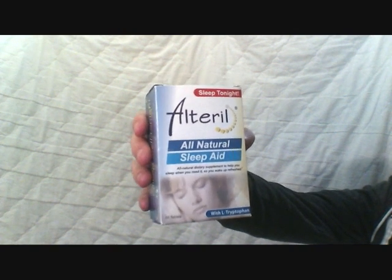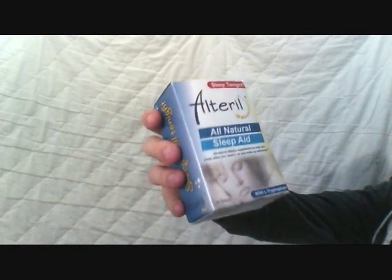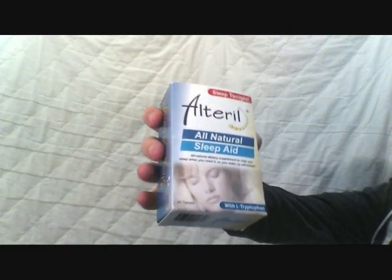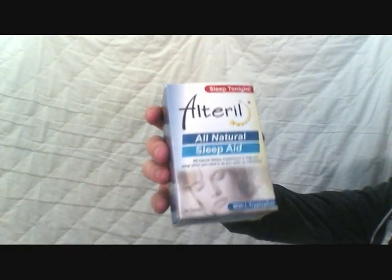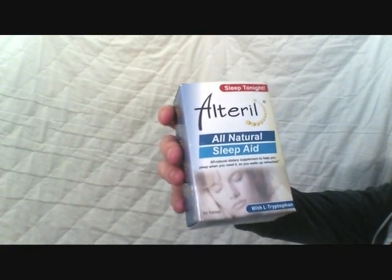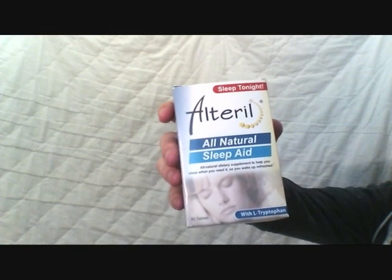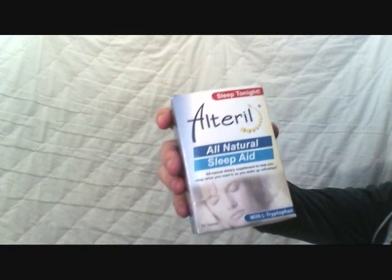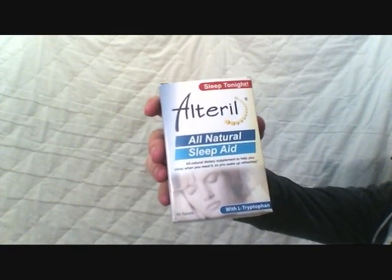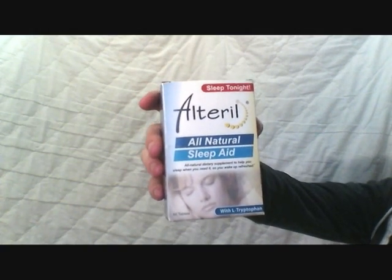So first let's just talk about the tablets, and there are actually a few different ingredients in Alteril, but I'm just going to mention one or two of the main ones. And the first main one is melatonin, which is a hormone your body uses to establish a regular sleeping pattern. And if you don't have enough of this, your body can slip into an irregular sleeping pattern. And that means that you find it more difficult to get to sleep or wake up when you want to, and you'll possibly be getting less sleep than you actually need.